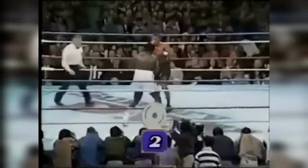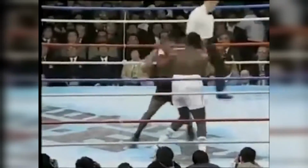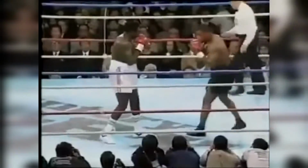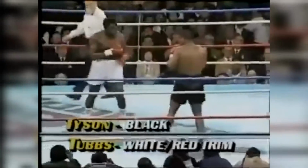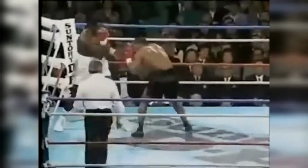The voice is that of trainer Kevin Rooney. The talking in Tubbs's corner was done by trainer Odell Hadley. So now Hadley and Rooney have had their minute, and round two begins. Tubbs keeping that right hand up because of the left hook of Mike Tyson. But also, you notice now you see a much more relaxed Tony Tubbs.